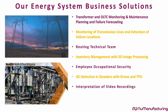Our system offers many business solutions, not only applicable in transformers but in all machines, while we also provide service such as routing the technical team to the relevant area of failure, ensuring the occupational security of employees, and establishing a 3D detection system.